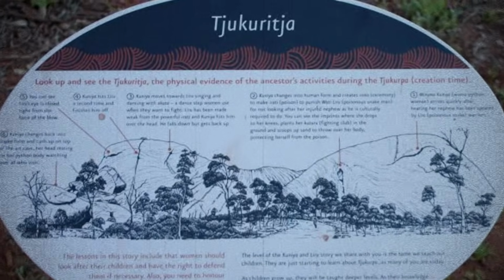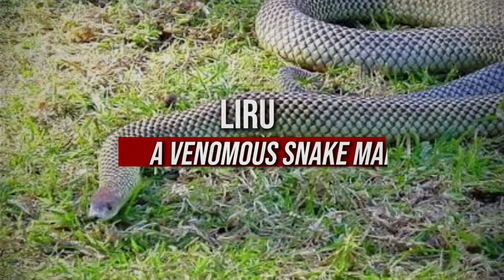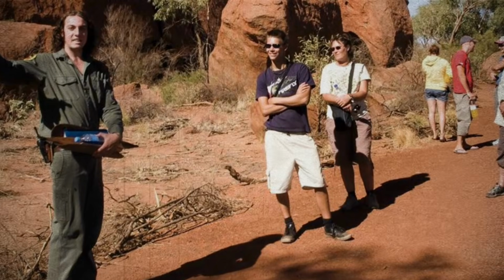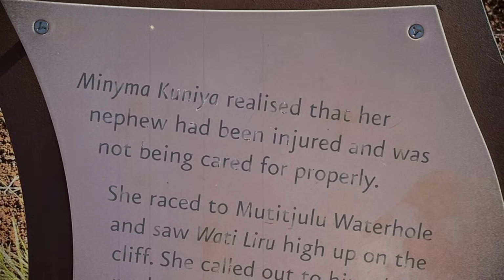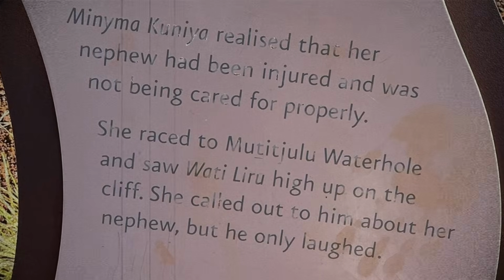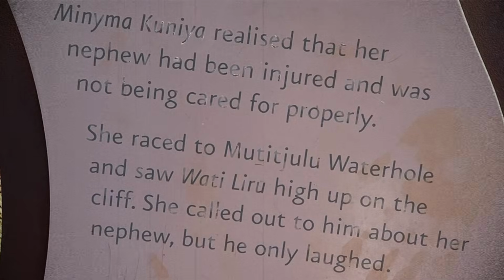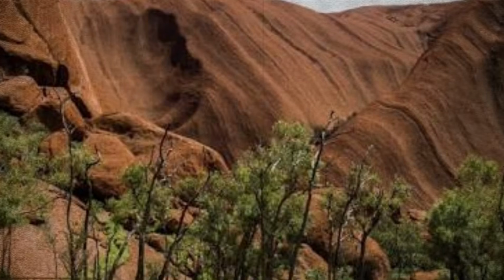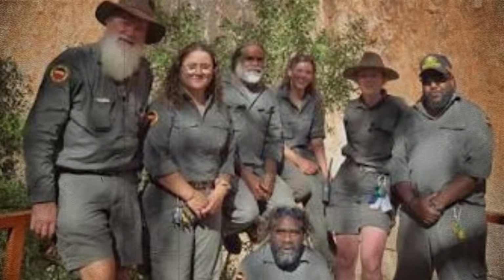One of the publicly shared Tjukurpa stories associated with Uluru centers on Kuniya, the woma python woman, and Liru, a venomous snake man, and it is told openly to visitors, partly because it directly explains specific physical features on the rock itself. According to the story, Kuniya travelled from far away to protect her nephews at Mutitjulu waterhole, and after a violent confrontation with Liru, grief and fury drove her into a fight that left permanent marks on the landscape, marks that the Anangu still point to today in the folds, scars, and dark streaks running down that section of the rock face.